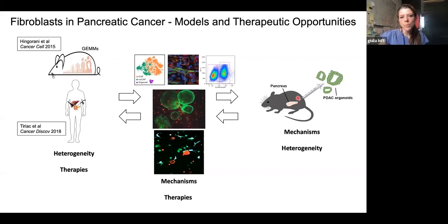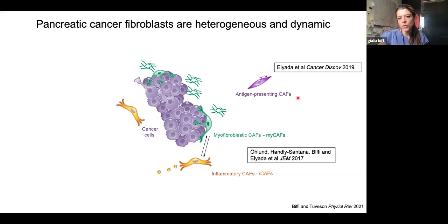And so with all these approaches, we have made new discoveries about the biology of fibroblasts in pancreatic cancer. We have found, as I mentioned, and confirmed in vivo that MyCAFs and iCAFs are the most abundant states of fibroblasts in pancreatic tumors, and they can interconvert, meaning that they are not endpoints in differentiation, but rather are affected by cancer cues to become a MyCAF or iCAF, depending on their location in the tumor.